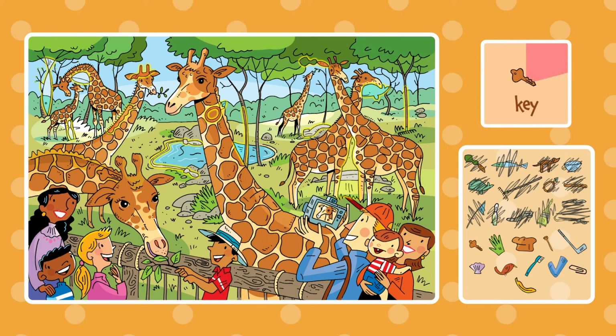Can you find a key? What about a glove? Do you see a loaf of bread? What about a golf tee? Can you find the golf club?